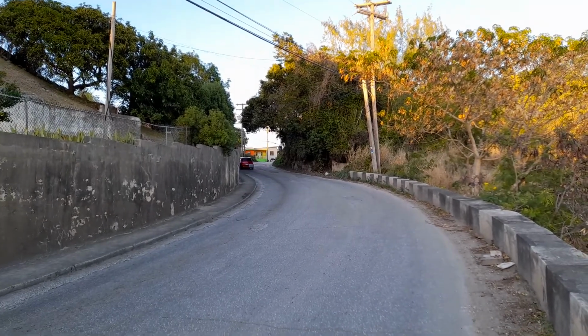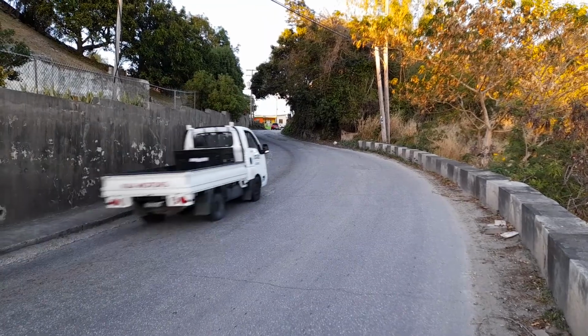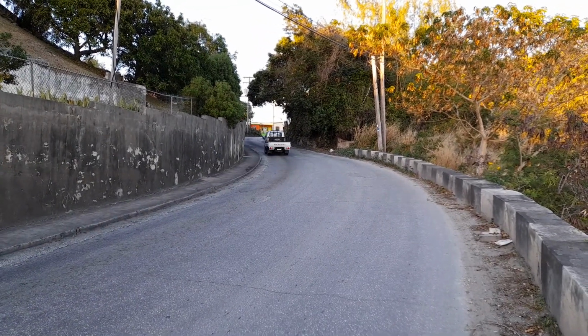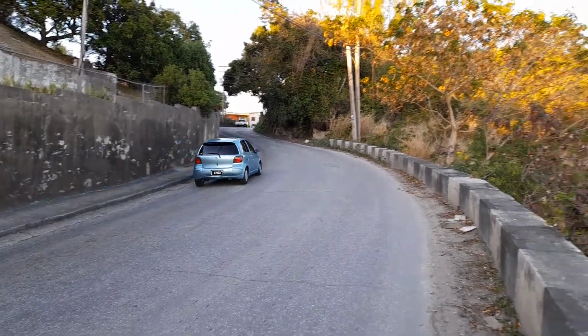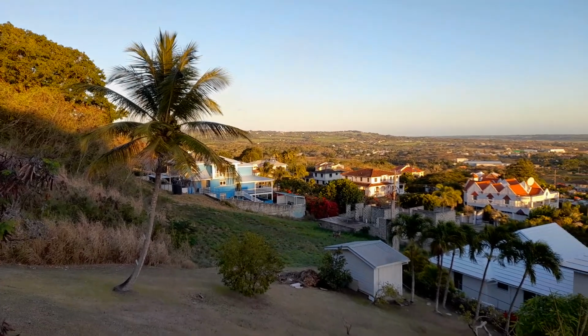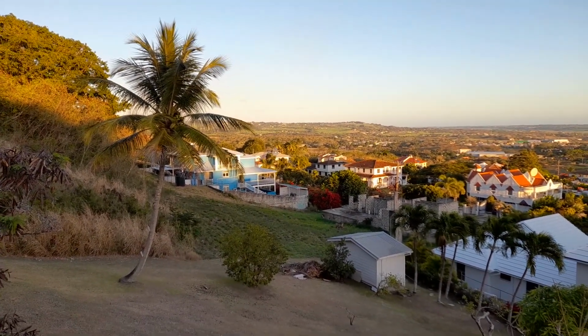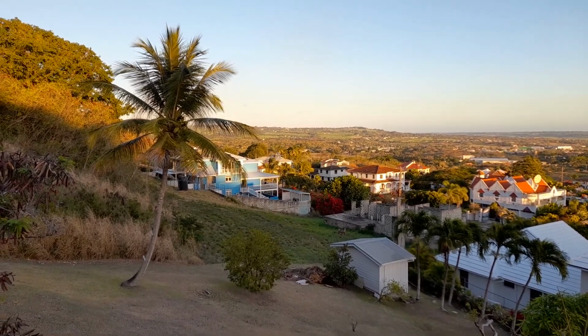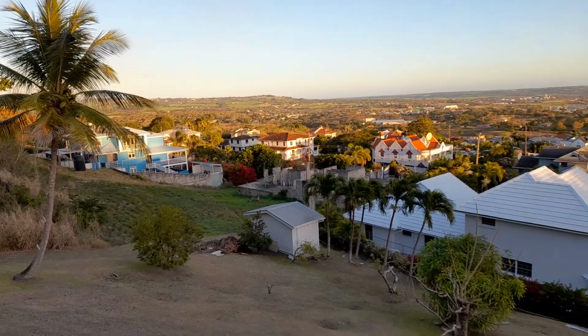Looking back at the Shop Hill. Looking back to the Growth Agricultural Station in St. George, and back to the Farmer Applebee's Plantation and West Indies Records Limited, which is now the Barbados Packaging Industries Limited.